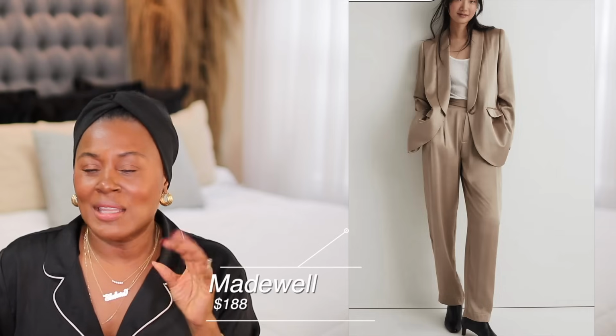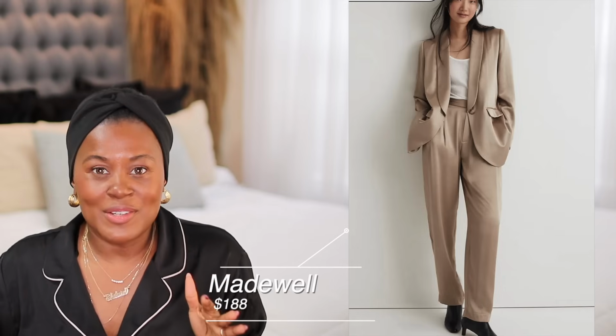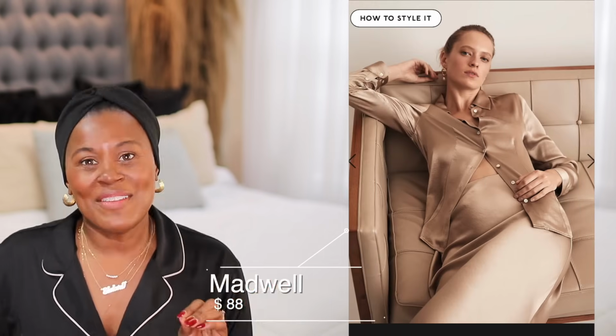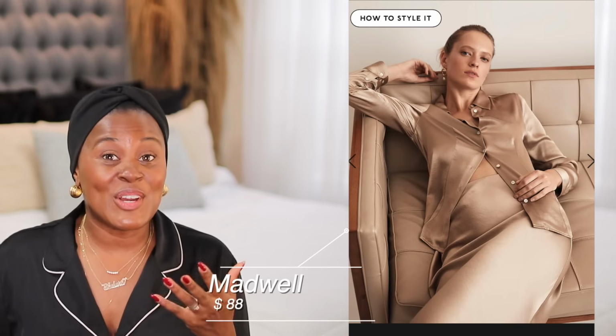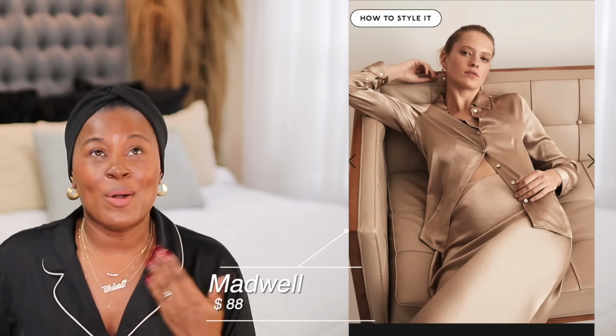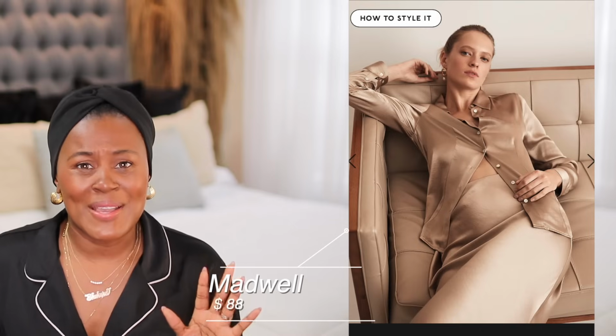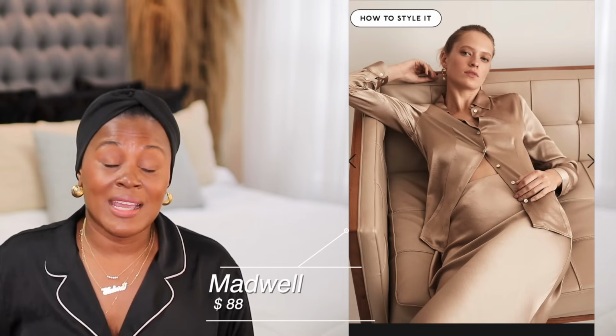This whole outfit screams me. It's a satin, which I love. I love satin and silk. I love that it's a blazer. I love the structure of a blazer, right? And this is also from Madewell. Just absolutely fabulous. And if you are not a suit person, I have something very similar in a shirt and skirt combination, which I also think is very me and can be used and worn and styled in so many ways.